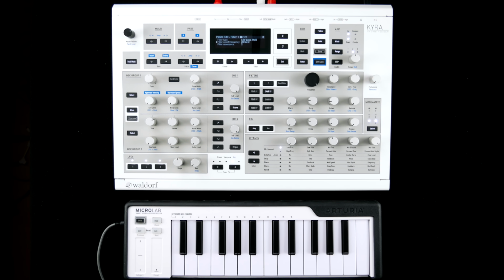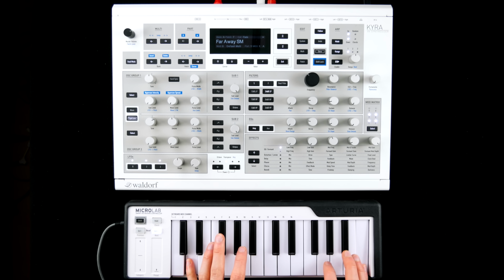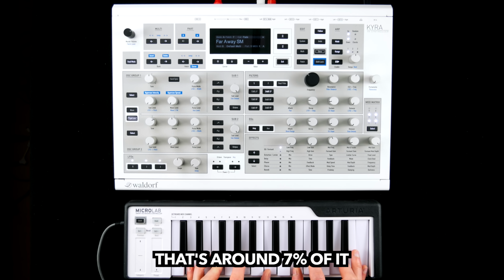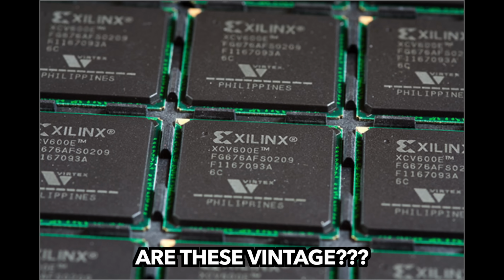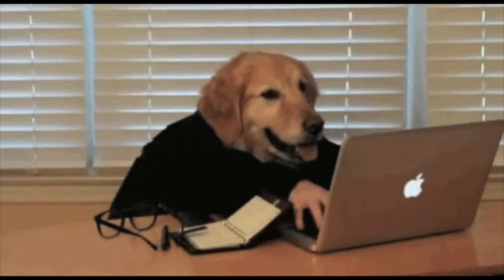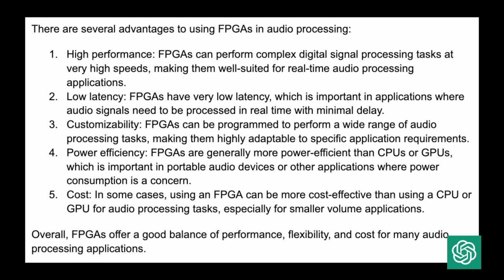This first impression of luxury is somewhat tainted by a few minor details though. The 128 voices of polyphony of the weapon-grade synth engines are generated using so-called FPGAs, a specialized chip technology I know close to nothing about, but is, according to ChatGPT, the bee's knees for many audio applications.